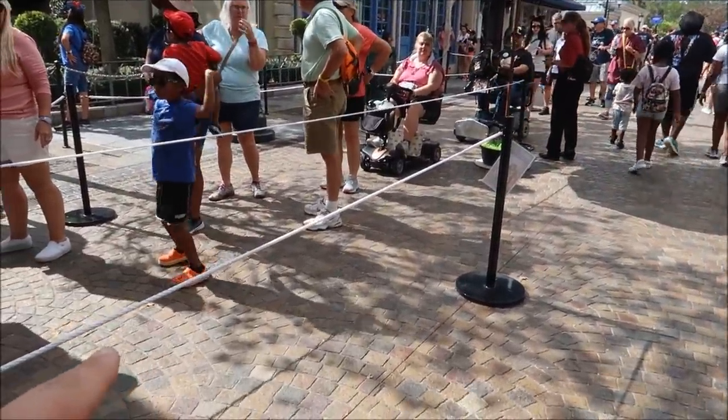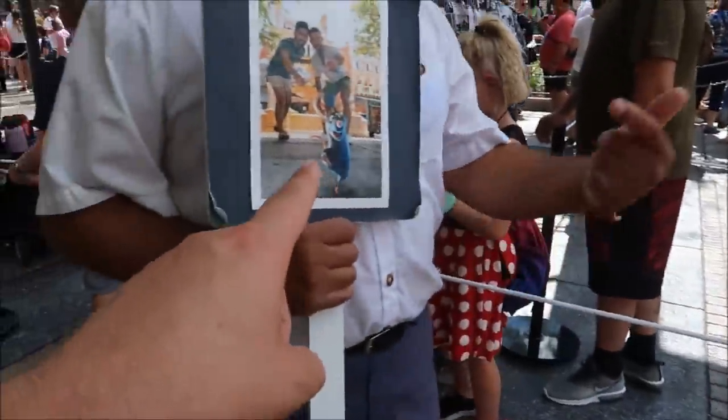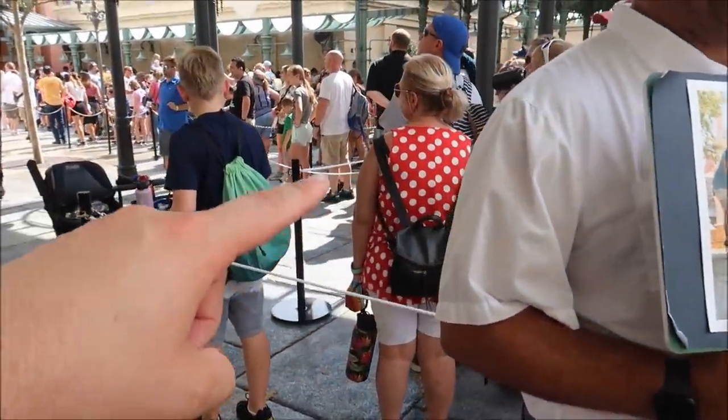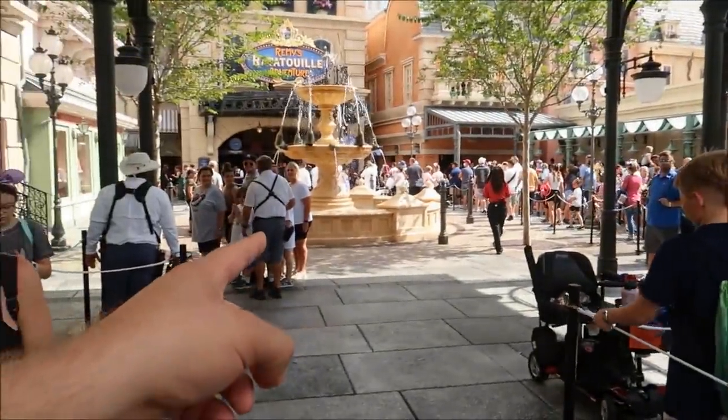Also be careful because they do have two separate lines here. One of the lines is for the photo pass or the photo opportunity. Look at that. That is fancy, right? I like it. And that's actually a very long line too, because it's a popular photo spot.